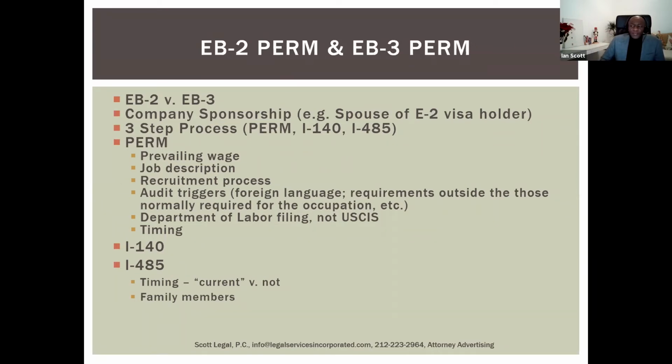So what we're looking at here, when we're talking about someone on an E2, this one is a little different, because with the other two categories, the EB1 and the National Interest Waiver EB2, you could be on an E2 and just say, I'm going to use my existing business to apply for the National Interest Waiver. I'm not going to change anything in my business. But the EB2 and the EB3, you can't do that.